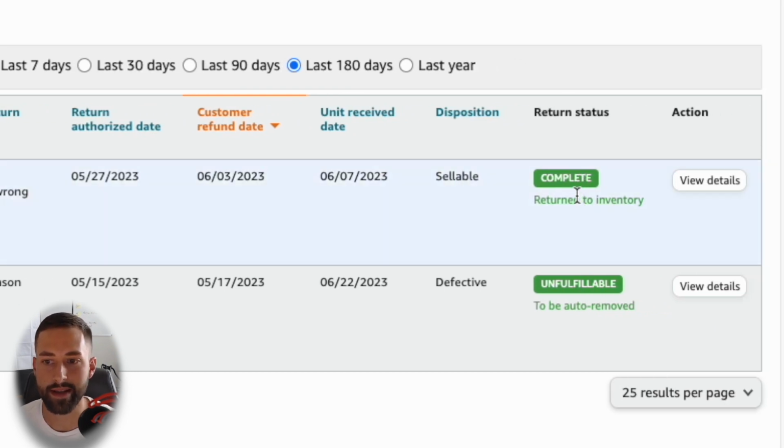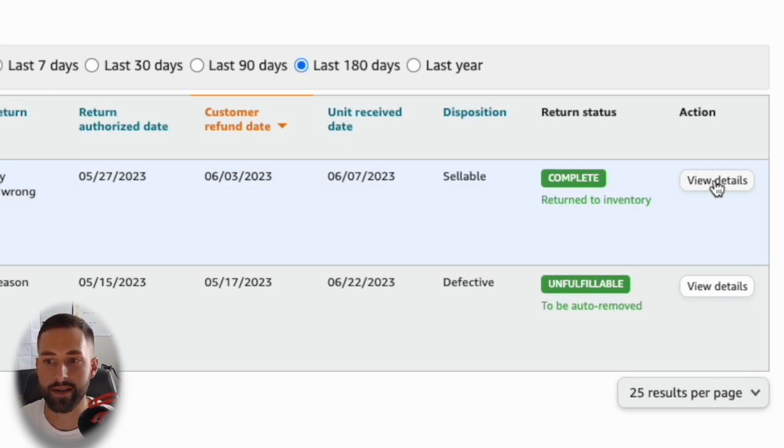That's the return status. So I can see that this entire return process is complete and this item was actually returned to my inventory. So I didn't have to do anything. Amazon took care of this for me and they placed it back into my inventory after investigating and inspecting that product. Now, the last thing that we want to do is to select View Details.